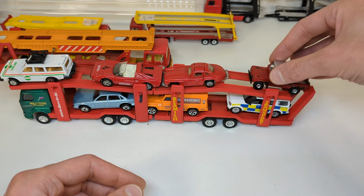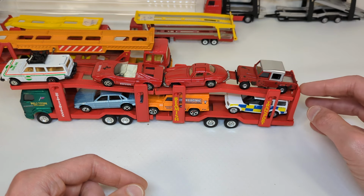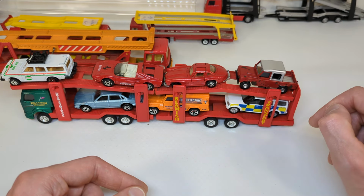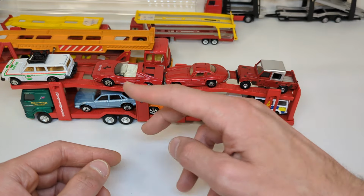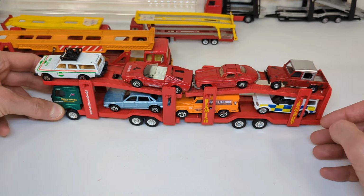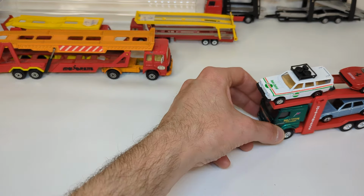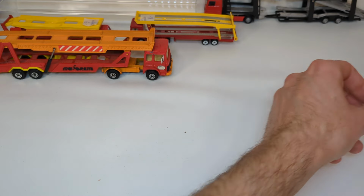Oh well, see, it doesn't want to stay closed because it doesn't have the clip in the back that clips the ramp to the top level. But there you go, 2, 4, 6, 7 cars you can fit on there. That's not bad. Let's put this to the side, and then some cars are already getting out. Yeah, that's unfortunate that there's no clip to hold back the rear ramp.